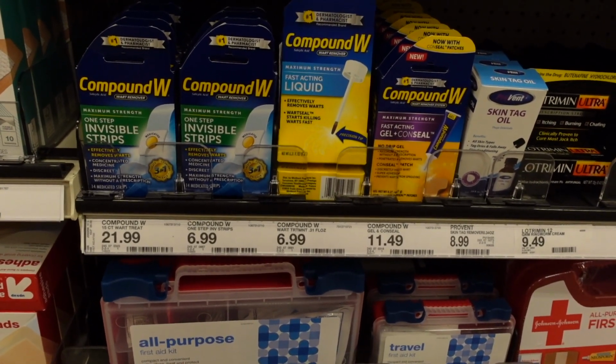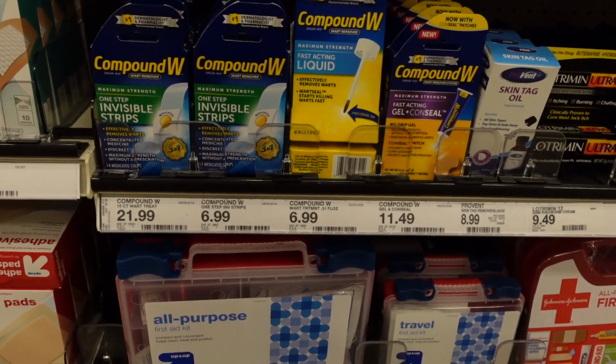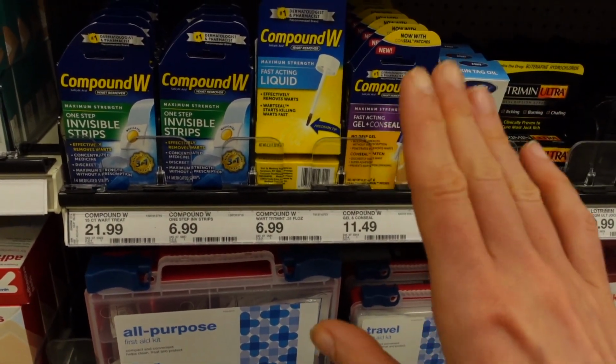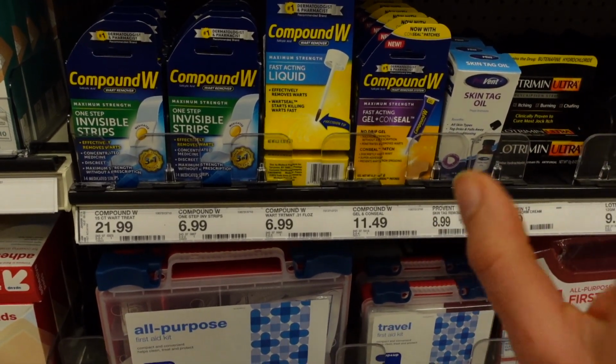But yeah, don't use these on your face. Too delicate of an area. And don't use these in the genital area. Don't try and self-treat any kind of genital wart. Definitely see a derm or your GYN, your primary care doctor for that.